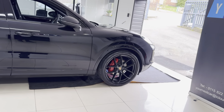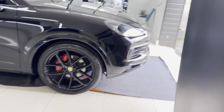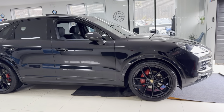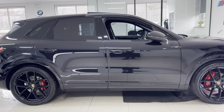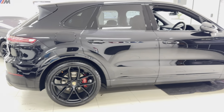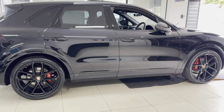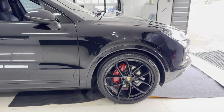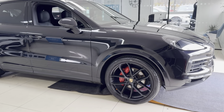We will of course cover more than enough in our walk around video. You will also get a chance to have a full look around the exterior and interior, and we will cover plenty about the options that have been equipped to this Cayenne. It's got some of the really key features that will draw a lot of people to this car. The Cayennes have really come into the limelight recently. They've been a really popular car. See a lot of these about, but not so many with so many options on.